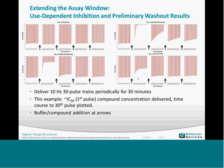And we intentionally selected the traces. These are dose response curves, so we intentionally selected the wells that gave about the 20% block in pulse 1, because we wanted to see what happened in subsequent pulses after the 20% block at pulse 1. So you can see there's a big difference here between tetracaine, lidocaine, and TTX.